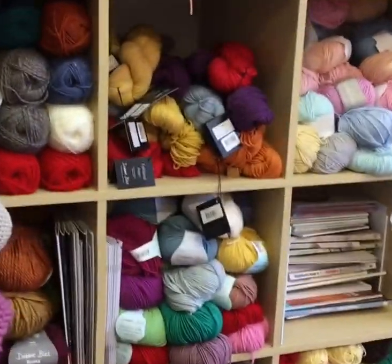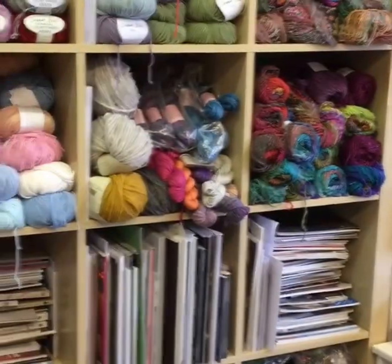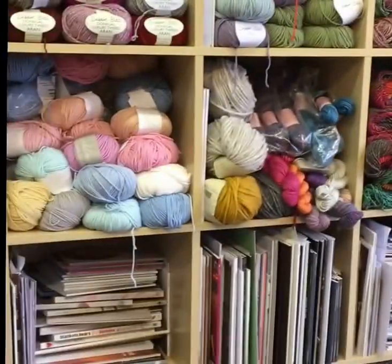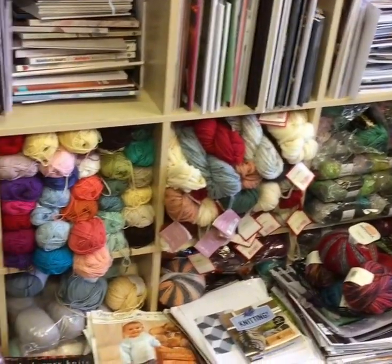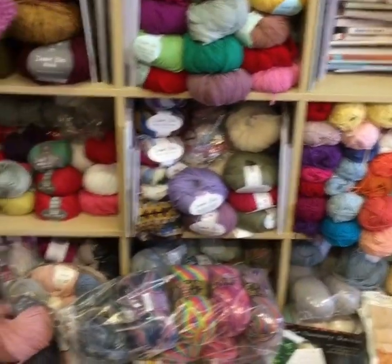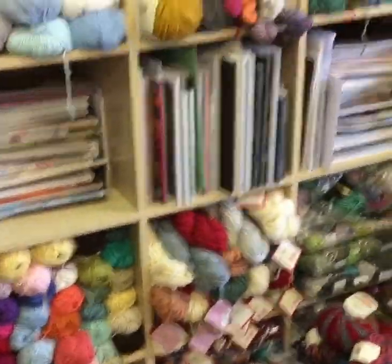Spinning round from that, in this set of cubbies here, we've got lots of Debbie Bliss yarns, and there's also some Noro. As you can see, there's also a few cubbies full of pattern books that need organising. And if I just give you a quick look on the floor, you can also see there's a big old pile of books down there that need sorting out.